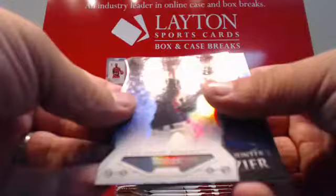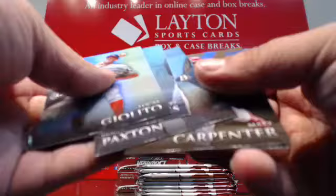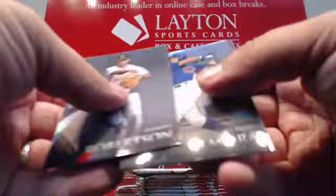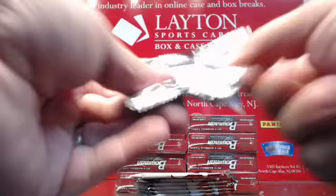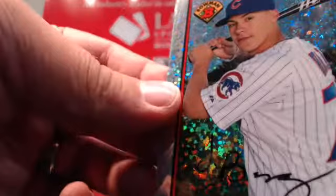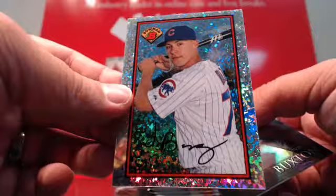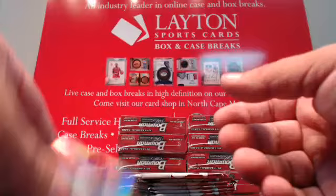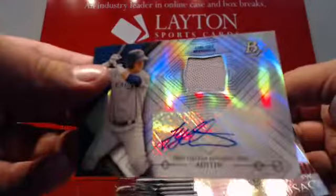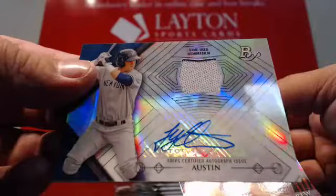Eddie Butler die cut for the Rockies. Still in the eighth. That's cool. Throwback Javier Baez. This guy's on fire, by the way. Has he got like 5 home runs in his first 14 games or something like that? Guy's been killing it for the Cubbies. There's one for the Evil Empire. Autographed jersey, Tyler Austin for the New York Yankees. Yankees on the board.